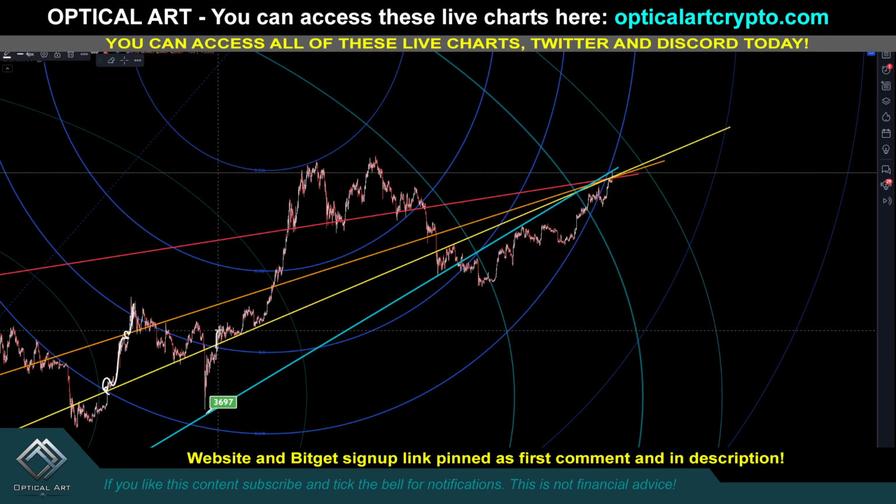So we pushed above it, tested as support, pushed up, tested as support, pushed up, tested as support, pushed up. So we could get a rejection right at that blue line I was talking about. Come back down. This would be a great point to enter long if you're not already in. But for me, I think the point I would be watching to potentially take profit on my long or start looking for short entry will be where these two lines converge.